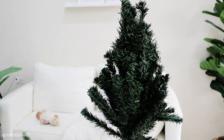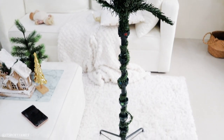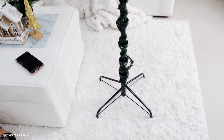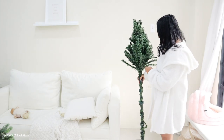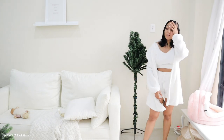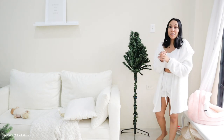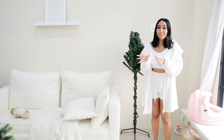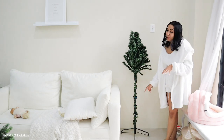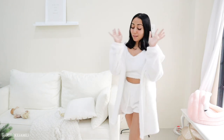So I have one of these really old time trees, like the ones where you actually have to put in the branches. So I'm putting it here. Of course, I don't even have a tree skirt, but I'm not even gonna make that an issue at this point, or else I just will not get anything done. I have to sort out the branches. And each one of them is lettered. I know this is so vintage.